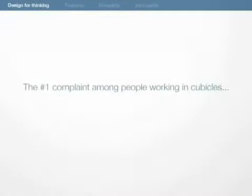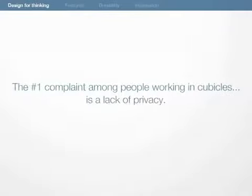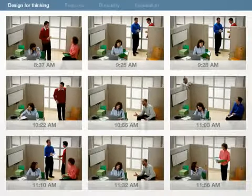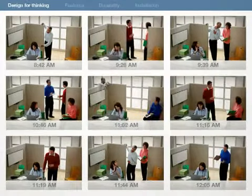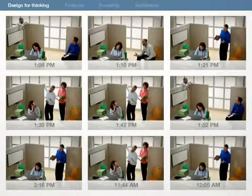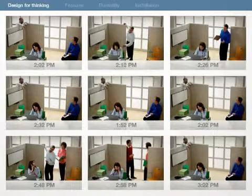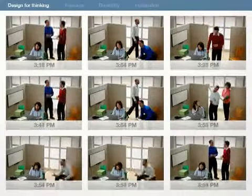The #1 complaint among people working in cubicles is a lack of privacy. Often it takes up to 4 times longer than the interruption itself to return to the same level of concentration. The average worker is interrupted up to 73 times a day, including phone calls, email, conversations, and those quick questions that are not so quick.